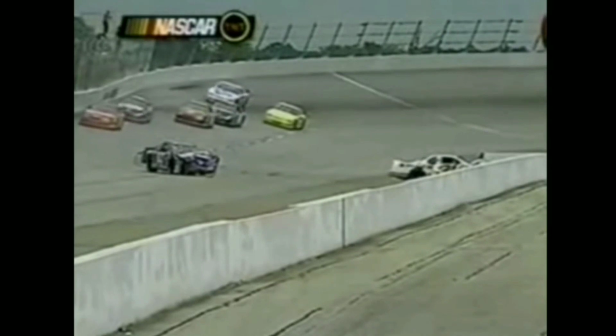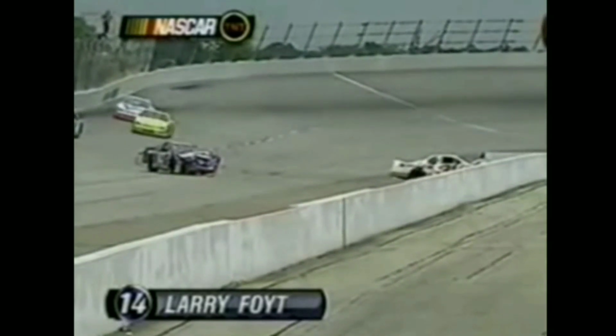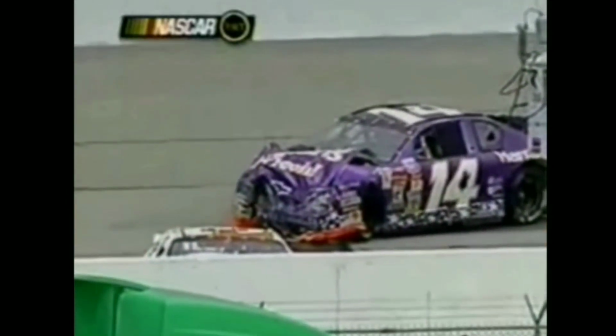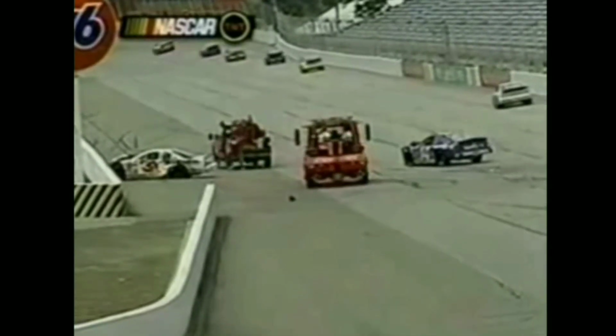Park and Larry Foyt. What in the world? I believe Foyt's a lap down because he made that penalty stop. I believe he was down to the inside trying to run up to the front on the double up on 1 to go. That's what they were doing, and I don't know what happened, but I believe Park was trying to scrub his tires. Yeah. He zigged and Park zagged, and ouch.